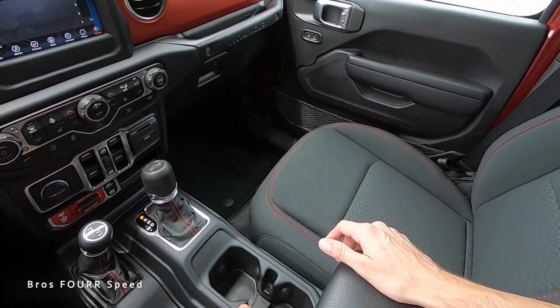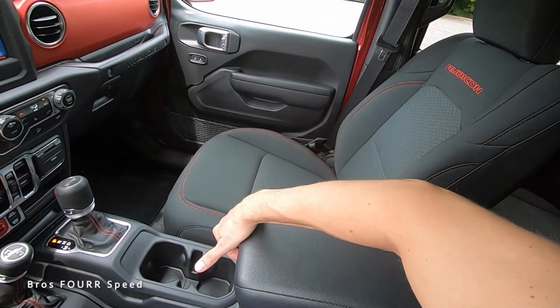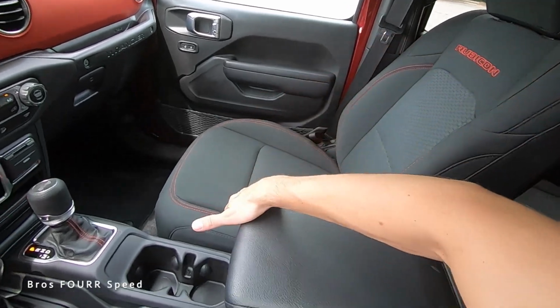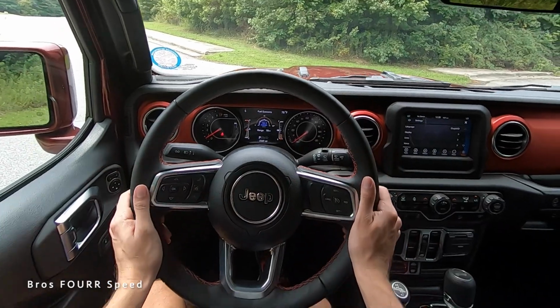2 cup holders and a slot right here that can fit the key fob or your phone. Then a nice use of space for the center console with 2 different openings. Glove boxes over on the other side that is lockable as well. Really good looking steering wheel.